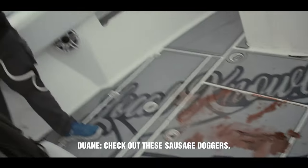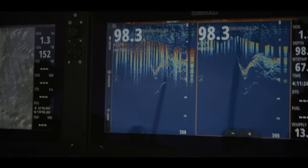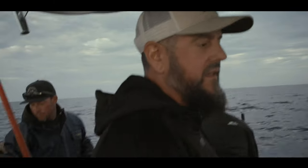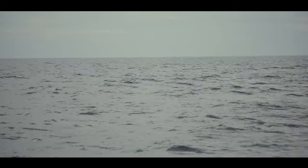What's up? Check out these sausage doggers. Are they back under us? No, but that's like one mid-100 grid. 150s. Yeah, exactly. Dude, look at that. Hey, so we got a banger school underneath the boat right now. You can see it here on the electronics. And they're shallow. They're up about 80 feet. This is when we get bites, and hopefully we can reload and even get secondary bites.